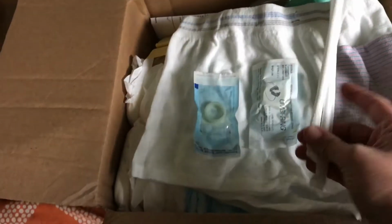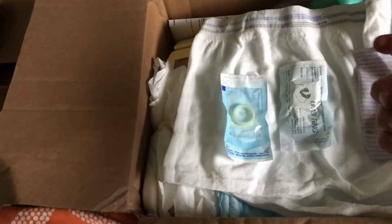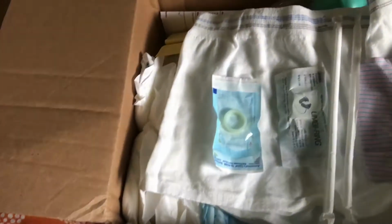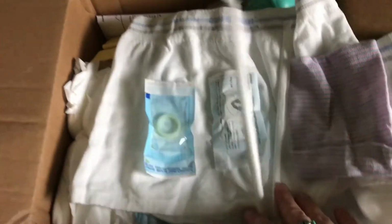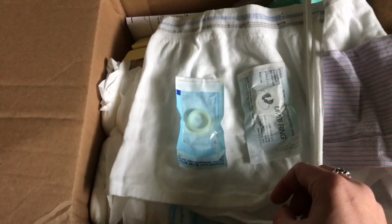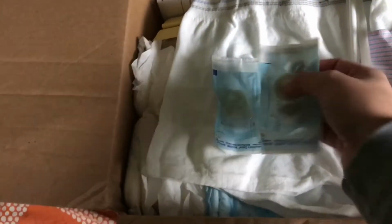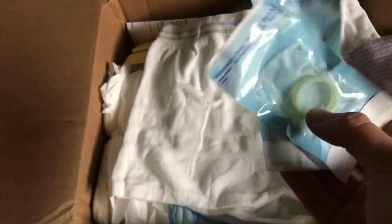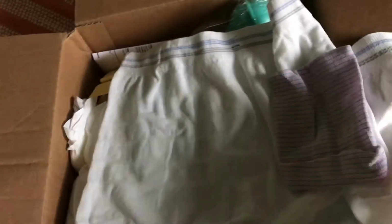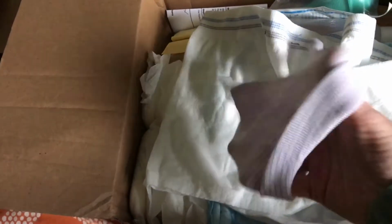And rolled up inside are some straws, which I'm going to go ahead and assume are for drinking, for my midwives to help me. Maybe if I can't hold a cup or something, a straw probably makes it easier for someone to give me a drink. And then here we have 2 rings, which are for the umbilical cord. So straws, disposable underwear. Here is a baby hat, which I can't wait to see on a tiny baby head.